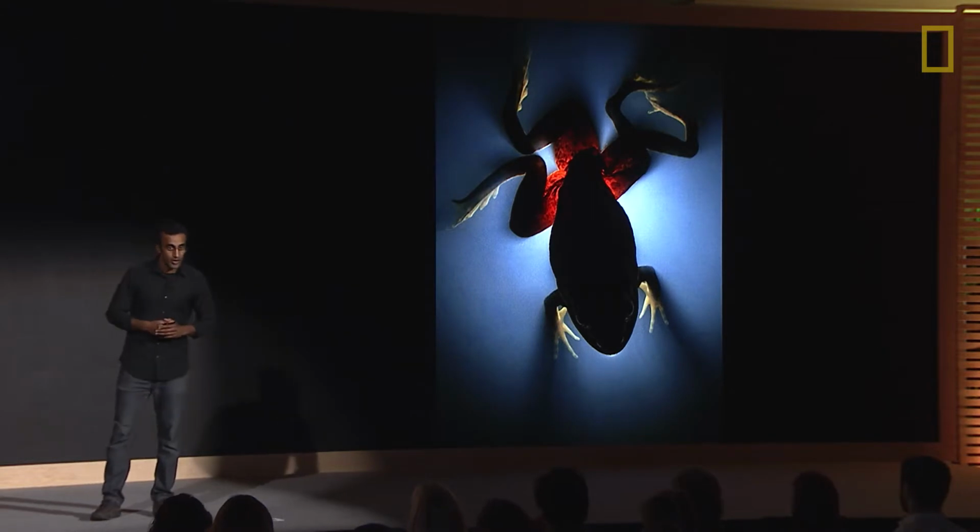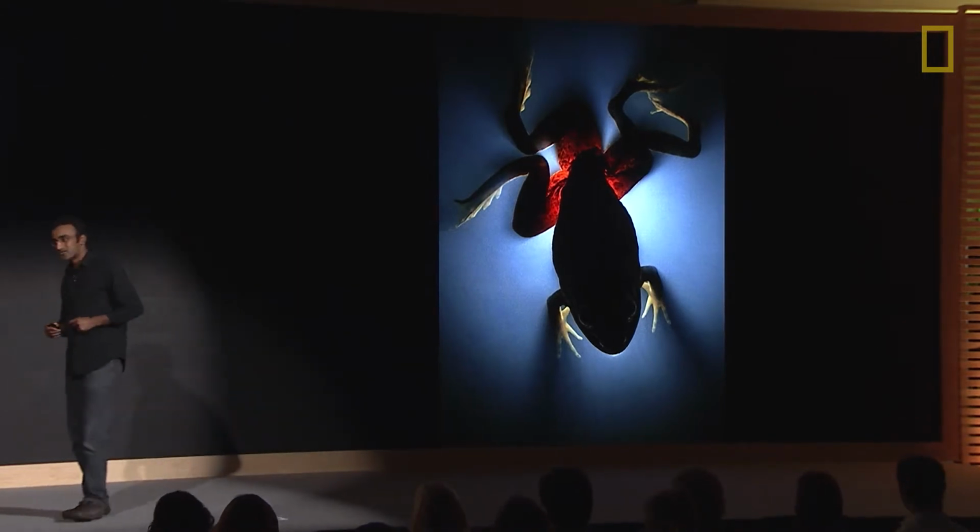This is a frog that's been forced to grow extra legs by a flatworm parasite. The flatworm deforms the frog in order to turn it into bait, so it's more likely to get eaten by a heron. That's because the parasite is just using this frog as an intermediary host, as transportation to get into the gut of a heron, which is where it can complete its life cycle.